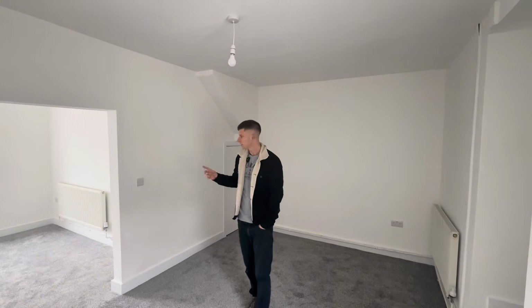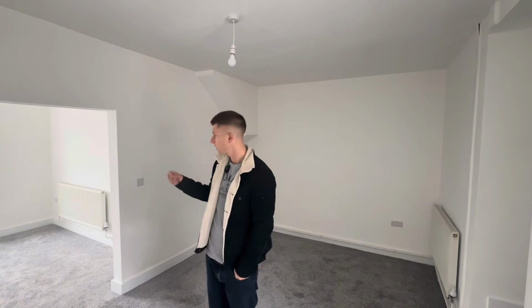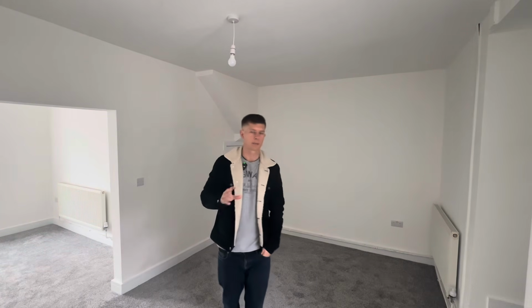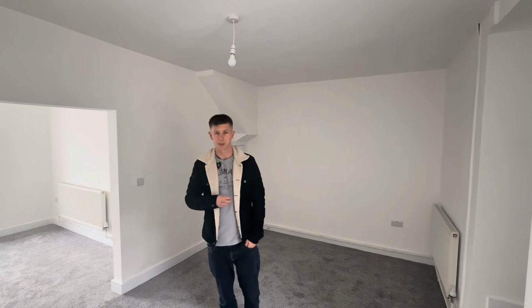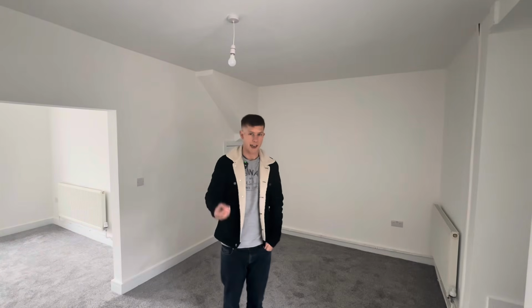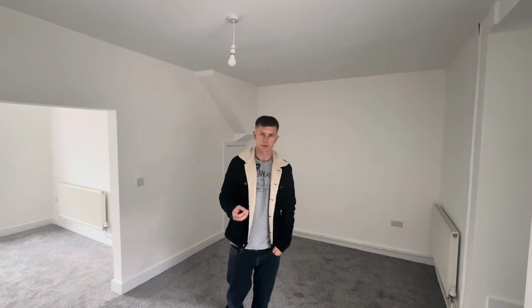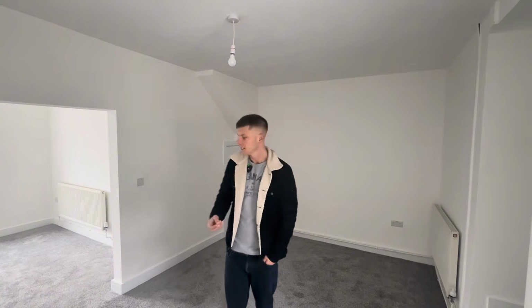A lot of the expense of this refurb was on the windows. We've changed quite a few of the windows here, and windows are very expensive. They're probably around about £700 per window, depending on the size of the window. That's South Wales prices, by the way, before any builders attack me for that. If you factor that in, if you've got 7 or so windows, that's a heavy price. So I'd say around about 6 to 7k of the 33k refurb was purely for windows, which is heavy.